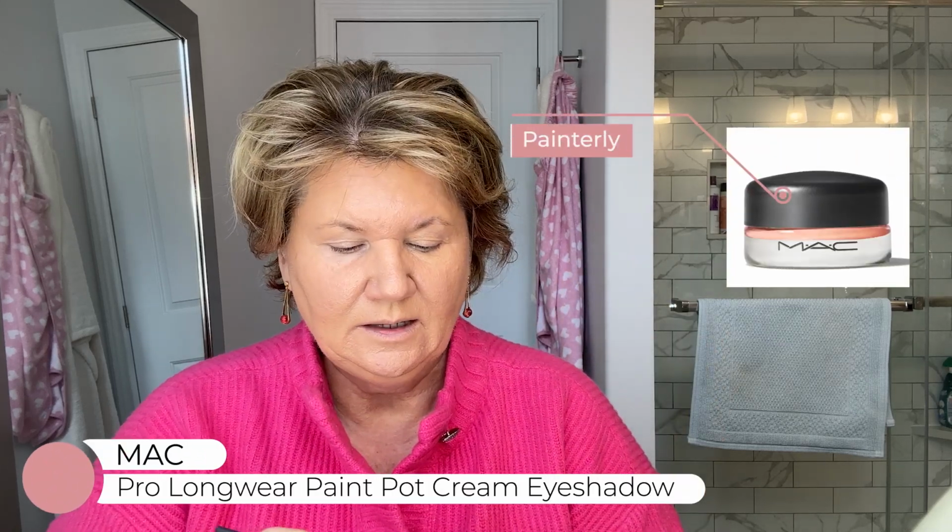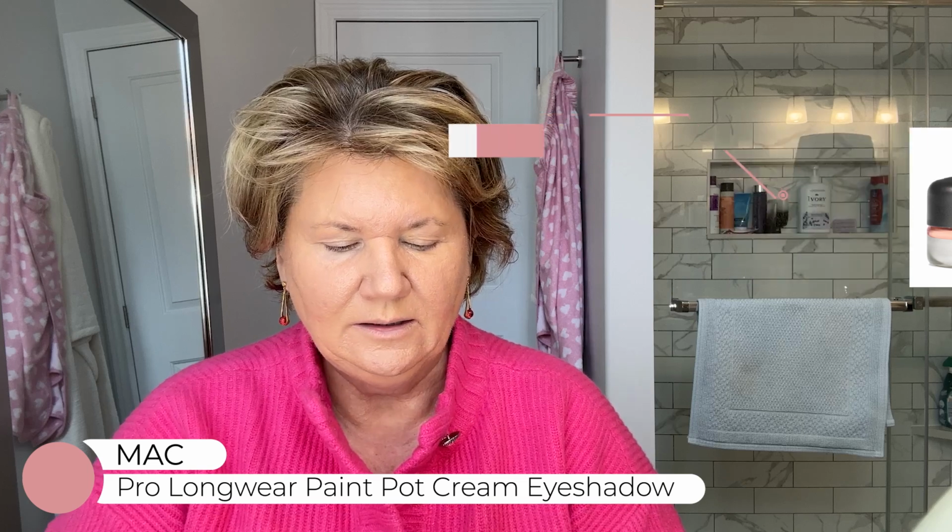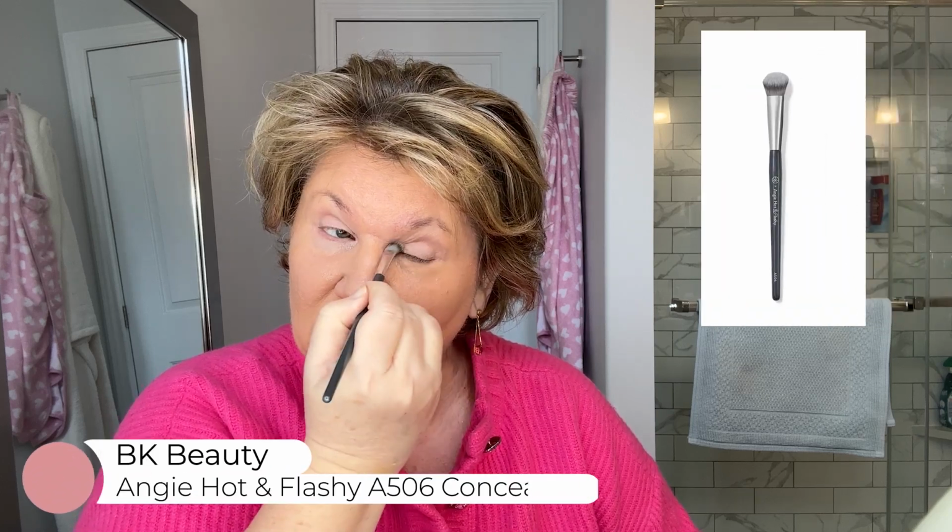So then the next product that I'm going to use is this MAC paint pot. It is the color Painterly, and I'm using this today as a primer for my eyelids. And I just like to use a brush to put it on, and it hides any redness, any discoloration. And you know, sometimes I just wear this by itself, but I want a really simple, easy, everyday look. And the brush that I'm using is the Angie Hot and Flashy 501.